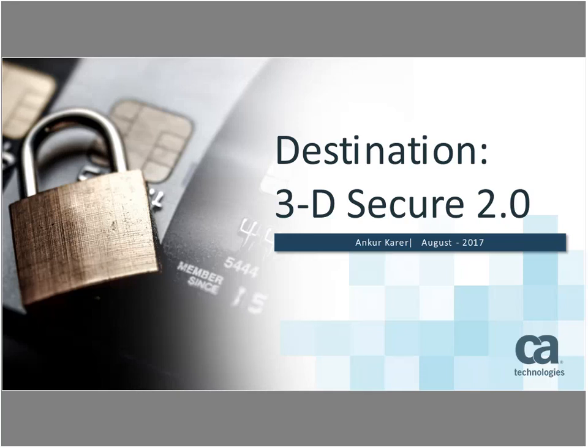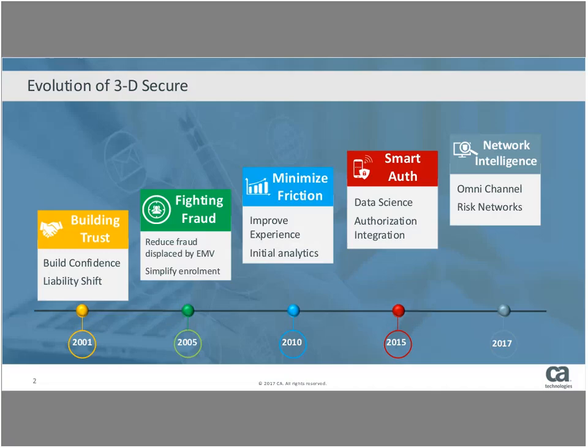When you look at the history, when the protocol was first developed back in 1999, 2000, went live around 2001, that was all about creating a trust for the cardholders to shop online. If you think back to that time, online shopping was just starting. Static passwords were supposed to protect us all from fraud. There were no smartphones. There was no mobile shopping. Amazon, etc., everyone was still in infancy when it was just starting, and that was one of the drivers, really creating the trust.